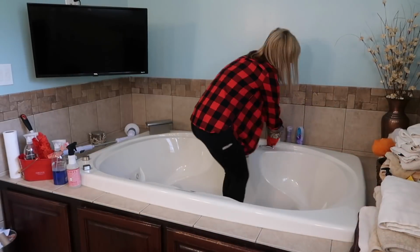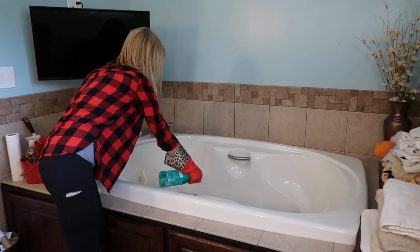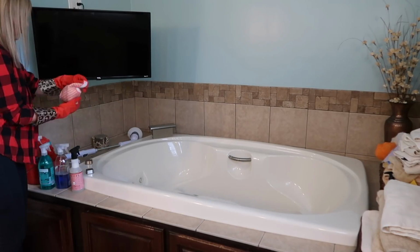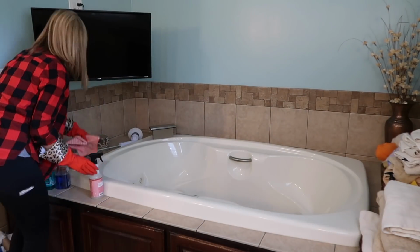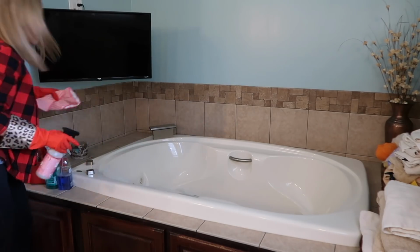Moving along to the master bathroom, I'm going to be using my Method Foaming Bathroom Cleaner, and this is also in a mint scent to clean out the tub. And so I let that set for a little, and I'm going to be wiping down all of the tiles surrounding the tub with the Mrs. Meyer's Peppermint Multi-surface spray. I'm all mint themed today in here, and I'm loving it.